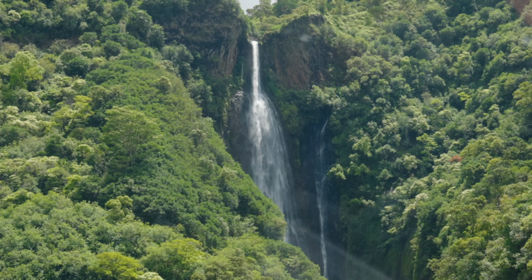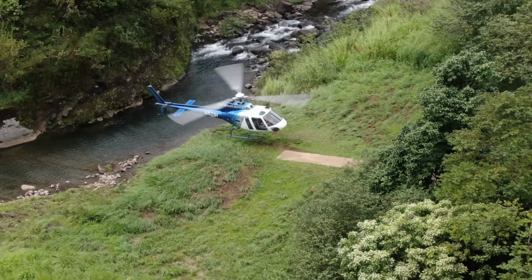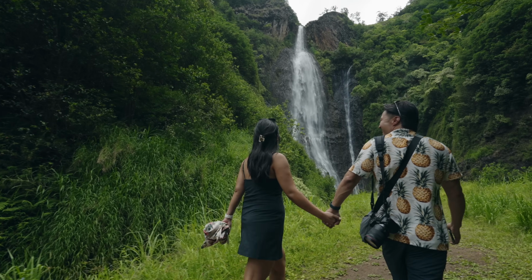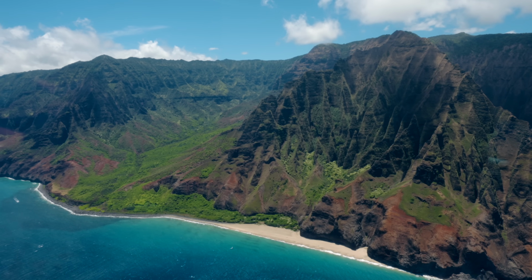Island Helicopters is also the only company that's allowed to land at the waterfall where they land in Jurassic Park, which we can all agree is the greatest film ever made, so it's an absolutely unforgettable experience. It's not a cheap excursion, but I promise you will not regret it. It is a once-in-a-lifetime opportunity, my highest possible recommendation. I'm not crying, you're crying. Okay, I was crying. There was lots of crying.